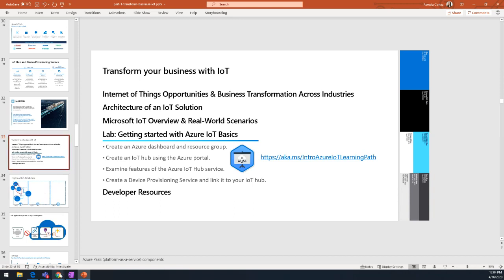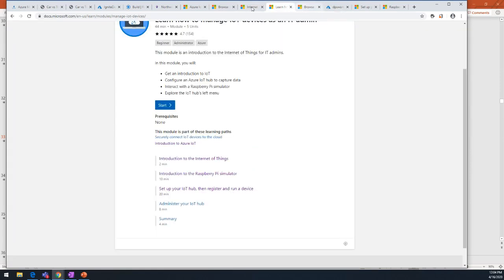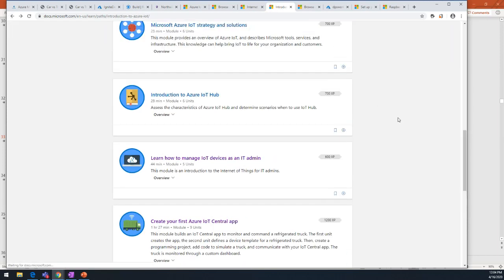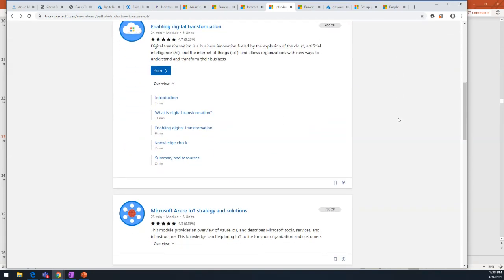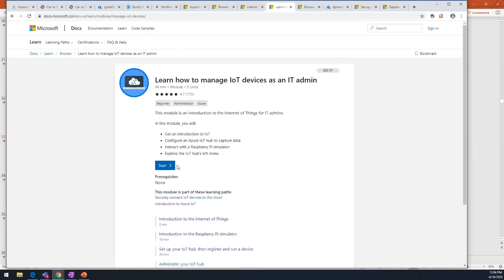And one thing I would like to say though, if you are wanting to do this module or this full learning path that we linked to, you could go to the learning path. And what's great about these is that since it's a sandbox environment, you didn't even need an Azure subscription to get started. I used an Azure subscription that I had.